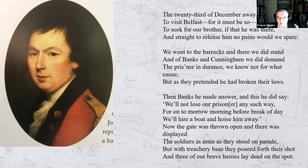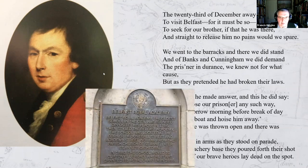So Cunningham was the man who arrested the leader, a guy called Douglas of the Hearts of Steel. These guys marched into Belfast, and they marched into the barracks. Now, although Cunningham is a figure at the moment who's much in discussion, it's also worth noting that he helped found Belfast Royal Academy, BRA. So this spirit of volunteering also combined, now, we know that he was a slave owner, a plantation owner.